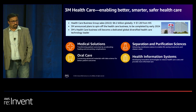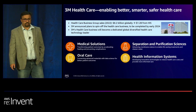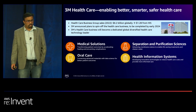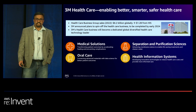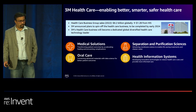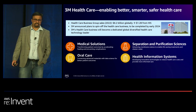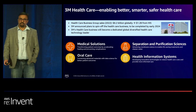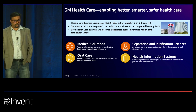So 3M announced its plan to spin off the healthcare business into its own entity, and that would be completed by early 2024. The 3M healthcare business would become a dedicated global diversified healthcare technology company focusing on the following areas: the oral care division, the wound care, separations and purification science, and health information systems. That's the division I belong to.